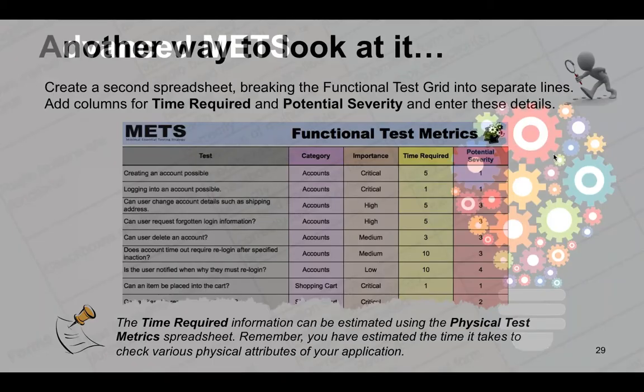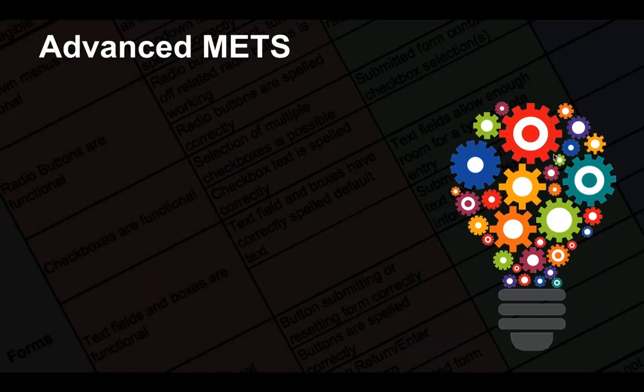All right, believe it or not, if you just stopped at this point in time, you would have everything you need to begin walking down the METS process. But a lot of you out there I know are saying, oh, I've got a lot of ideas. I could do so much more with this, and I'm the same way. And so when it came to this presentation, I wanted to share some advanced METS concepts with you.